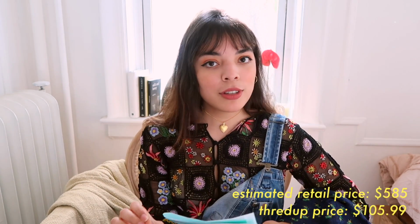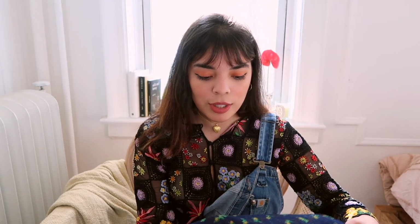And last but not least, I have the most expensive item on my shopping list at $105.99. It was originally estimated to have retailed for $585. Especially for retail stores that you can go to nowadays, I feel like any of the items could easily go for $105 or about that price point for a jacket or, I don't know, a pair of pants or something. But this piece right here is super special, so let me just show you guys first.